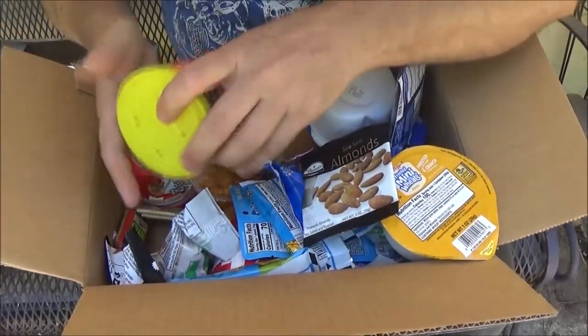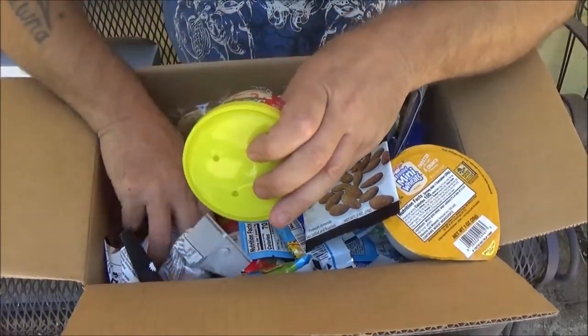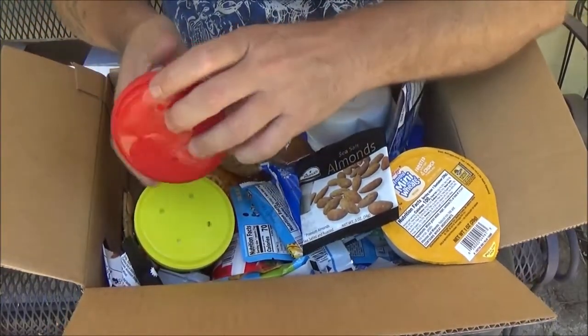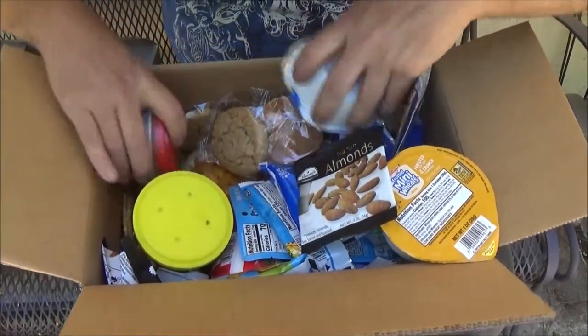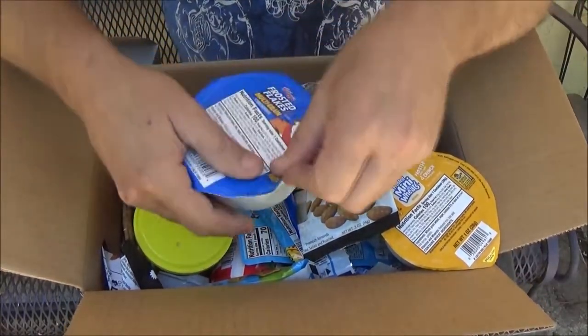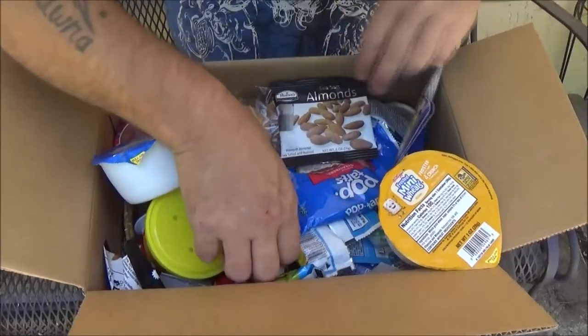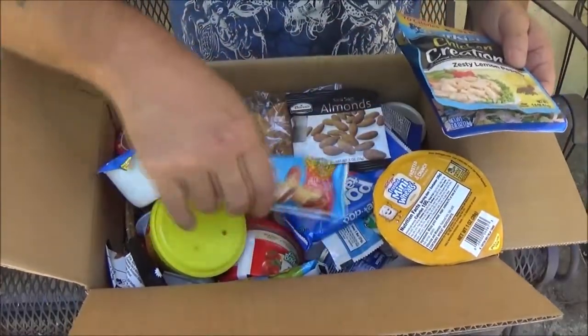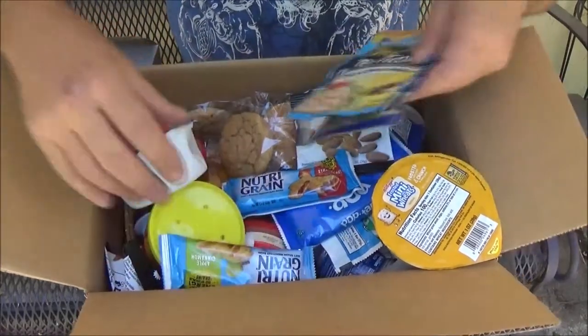We've got some more pasta and butter sauce. We've got another thing of spaghetti and meatballs. So that's a little trash, but that's okay. So yeah, more chicken. It's pretty much the same thing as the other box has got. A lot of food here.